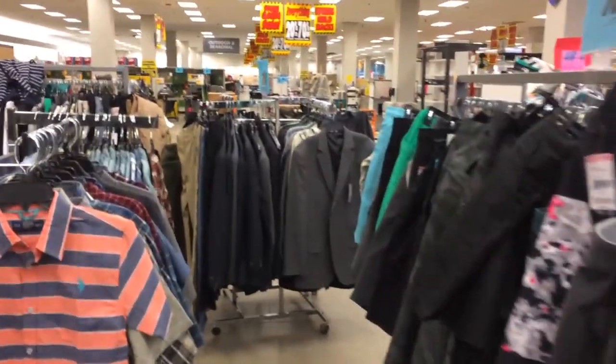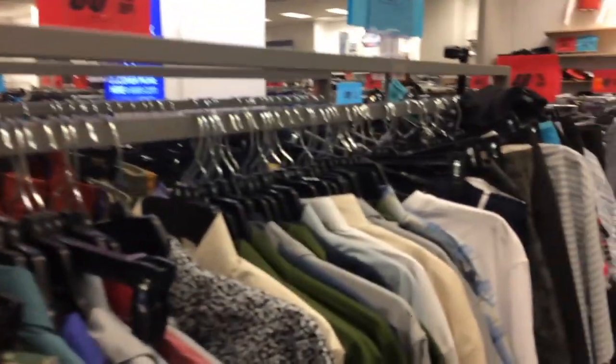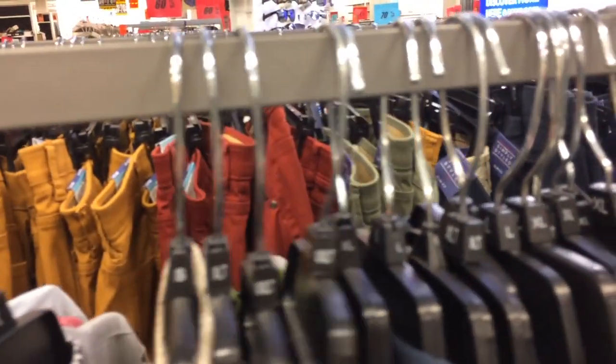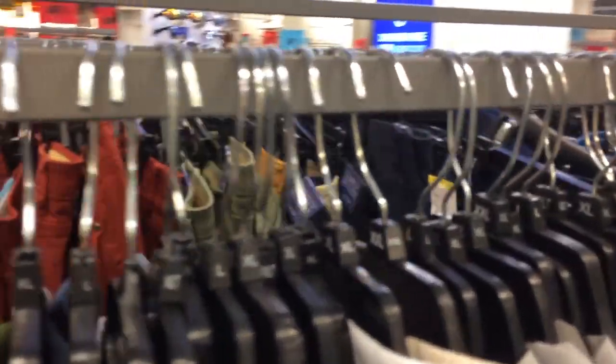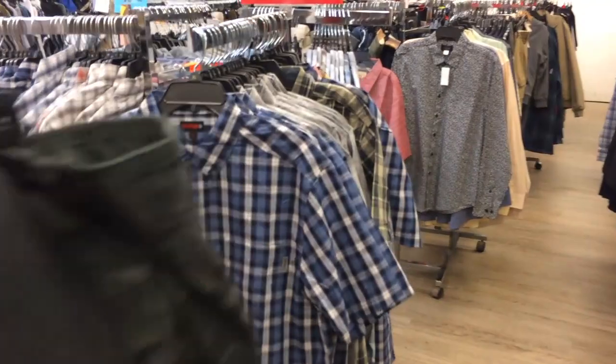Oh, here's some nice formal wear. Here we are, some suits, suit jackets for 70% off. Yeah, dress suits, dress clothing. I don't even need any. I don't really need any more dress suits. Here's some 70% off clothing. So you can see they're all XXL, XL, XLT. Hardly any mediums left. They've all been cleaned out. 40% off.